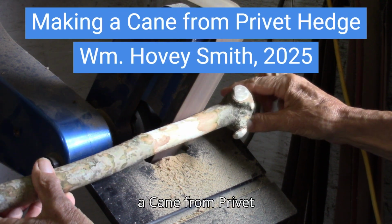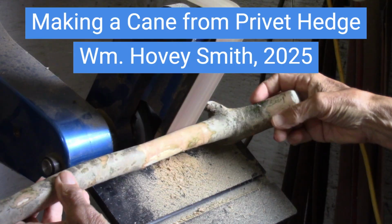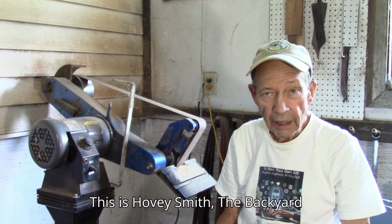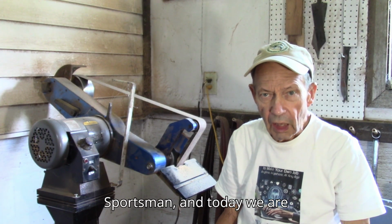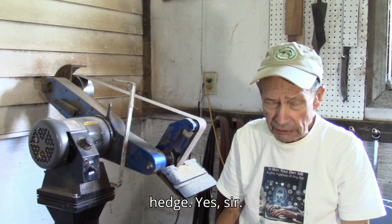Making a Cane from Privet Hedge. William Hovey Smith, 2025. This is Hovey Smith, the Backyard Sportsman. And today we're talking about an aspect of privet hedge.